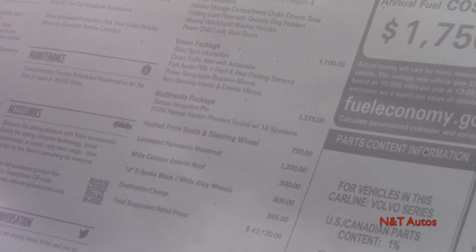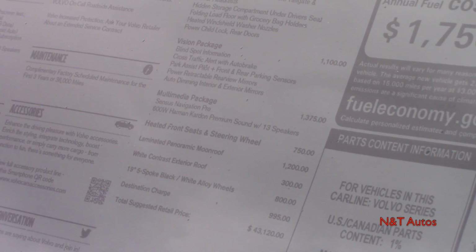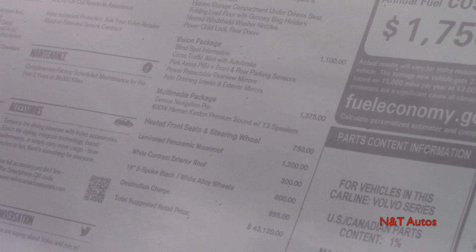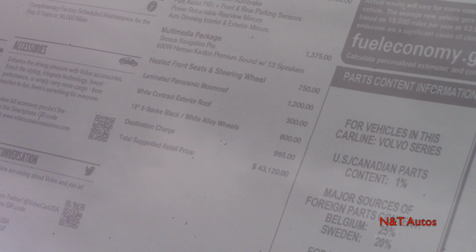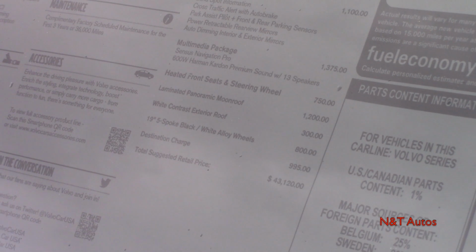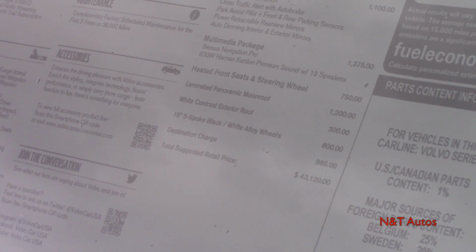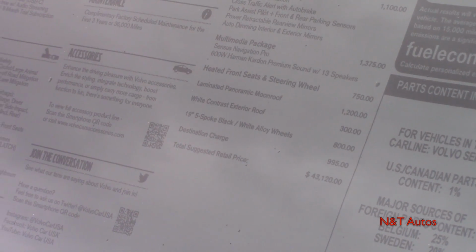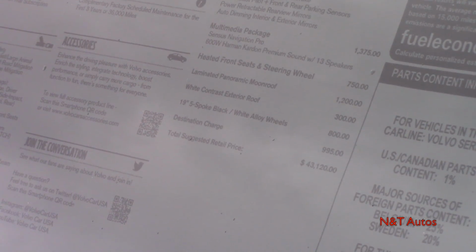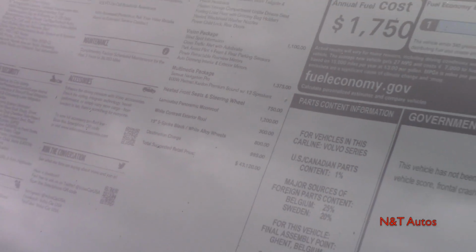Down below we also have the Multimedia package, which comes in at $1,375. With that you get the navigation system and a really nice Harman Kardon sound system. You also have the heated front seats and heated steering wheel, the panoramic moonroof. We have the white contrast exterior roof, which is one of the reasons why I chose to do this car. It just gives it a really cool appearance. We also have the optional 19-inch wheels with the white alloy color. Then we also have a $995 destination charge, with our total vehicle price coming out to $43,120.